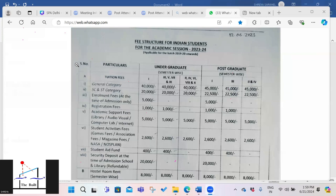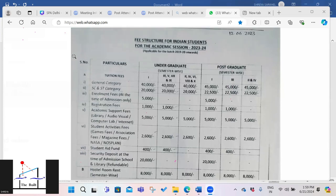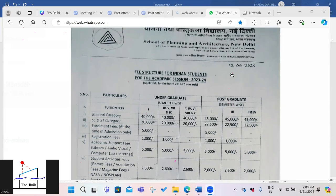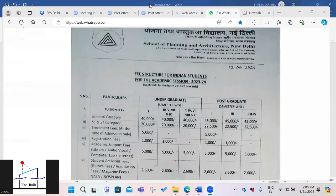Then we talk about the security deposit for admission, which is refundable. It is taken at the very beginning, just once, and is 20,000, which will be refunded in the later stages. And the hostel room rent is 8,000 per semester. I hope you are clear with this. This is of the year 2023.